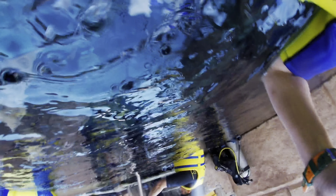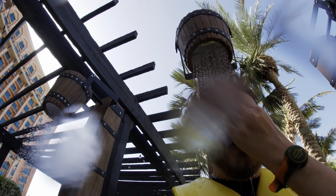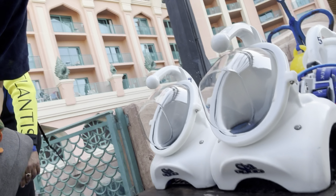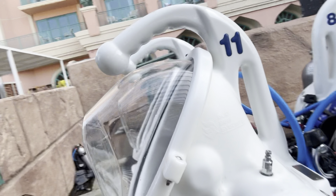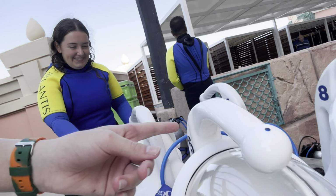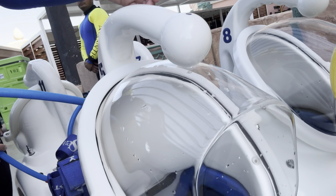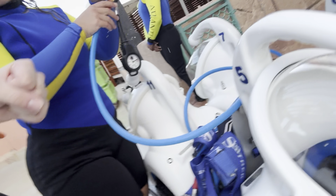Some hot showers over there and some towels to dry off. This is needed after this. This could be better than snorkeling. Okay, so we are officially out of the water now. In fact, these are the helmets that you do the other scuba diving with. Quite cool. Pure glass. What's this on the top for? The handle to be able to assist. Oh, yeah. So if they just wander off, you could just drag them back.